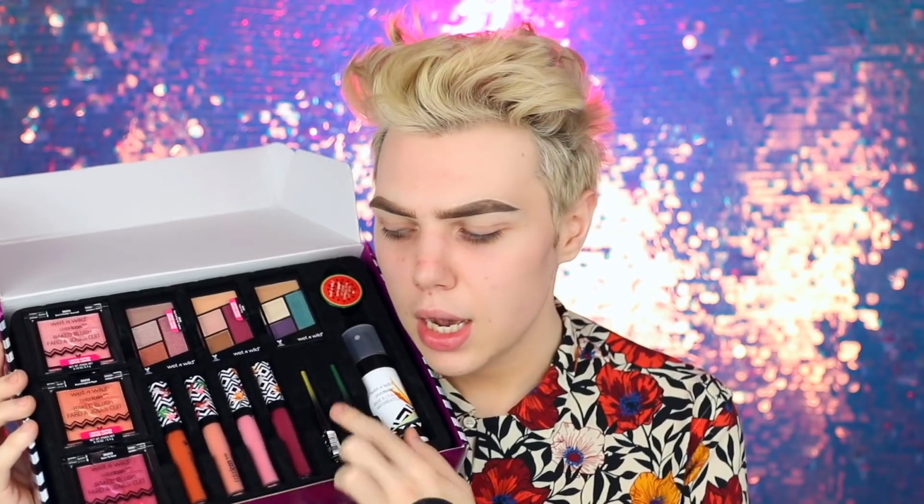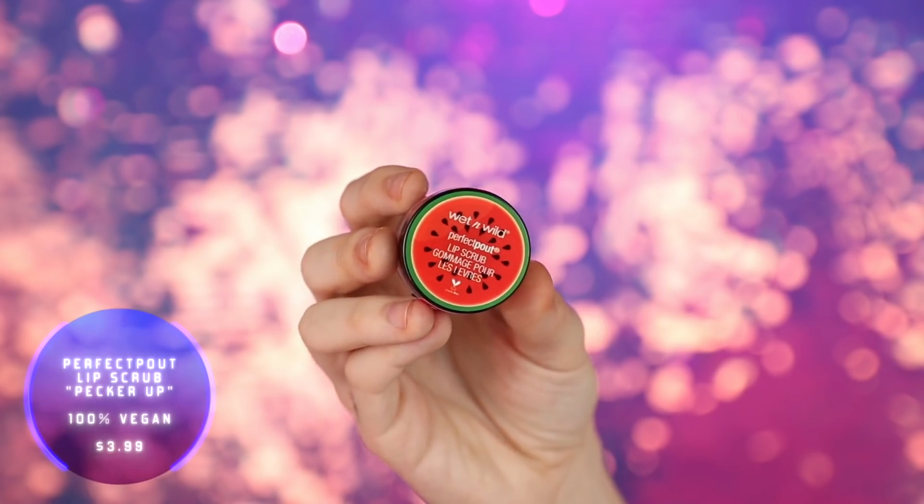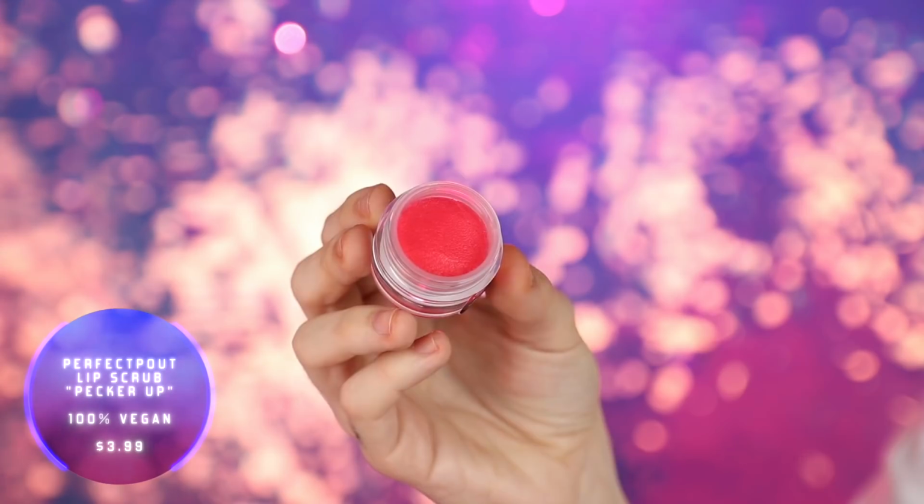But you can purchase this entire box on its own, or you can buy the collection individually. So in the collection, it comes with 3 blushes, 3 different eyeshadow palettes, 4 different new lip glosses, 2 eyeliners, a primer water, and a lip scrub. I'm gonna first go into the lip scrub in this collection. It's called the Perfect Pout Lip Scrub, and it's in the flavor watermelon.